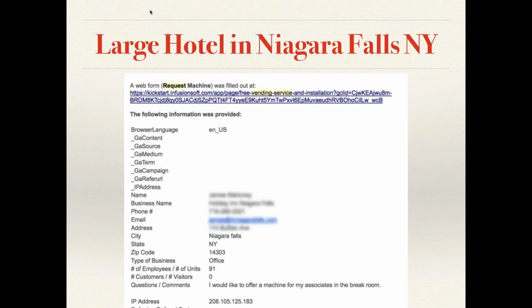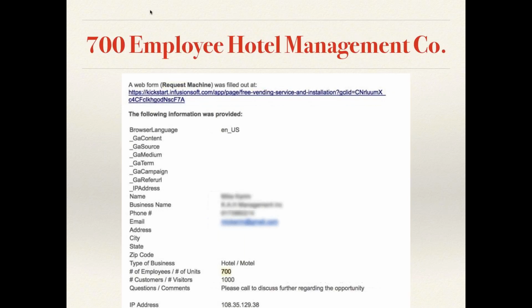A large hotel in Niagara Falls with 91 employees. That's a great account. A 700-employee hotel management company. That's a massive, massive business. So these are some of the locations that have come in for our partners in the past week or so. They come in right through the websites, requesting service.